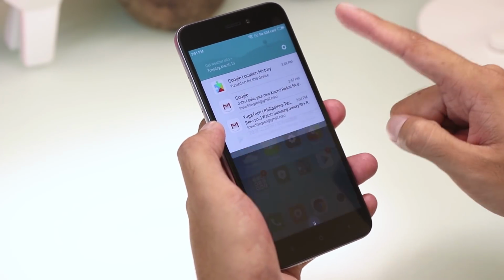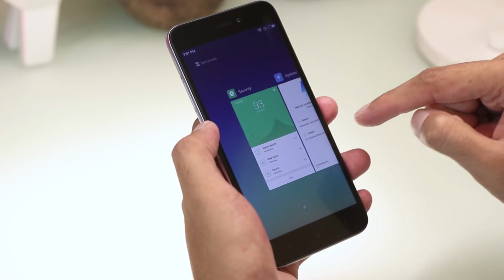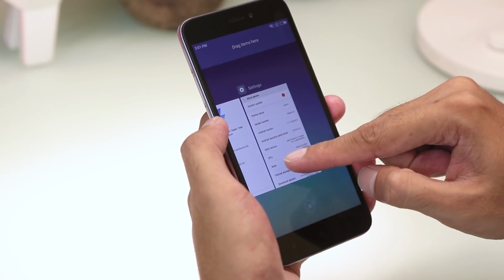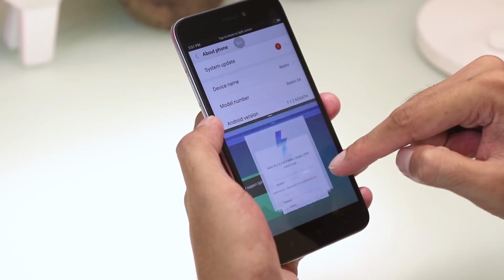Users familiar with Xiaomi's UI will feel right at home. The software also takes advantage of the new features that come with MIUI 9. As for pre-installed apps, we have quite a few. Thankfully, they can easily be uninstalled.